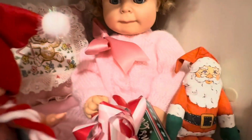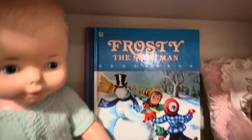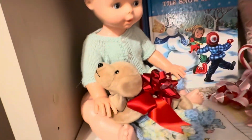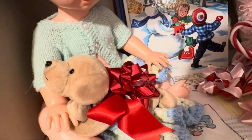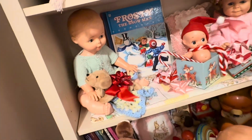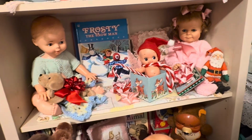A little ornament. Santa ornament. And Frosty the Snowman. I got plenty more of the Christmas books, but they're not in this room. And that's a Beanie Baby. I just thought, he's cute. He's not really 1950s, but you know what? If it has a little bit of the look that I want, it's going to just go in there.